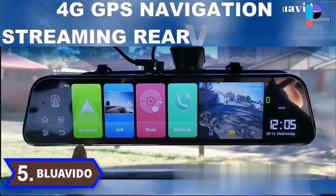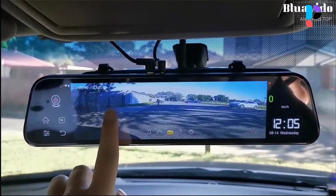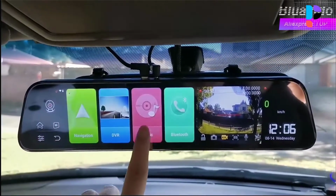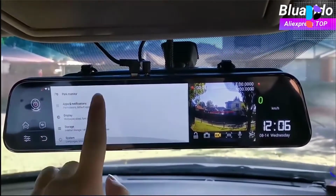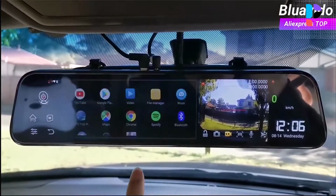Number 5. Brand name, Pellucid. This car DVR has 2 cameras that allow simultaneous recording of videos from 2 different angles. Touchscreen to switch back camera. Higher quality images help to identify vital details such as license plates, driver actions and road features which may prove your innocence.